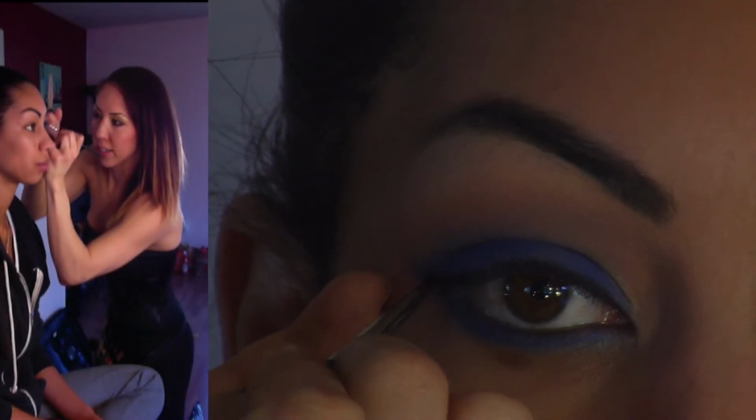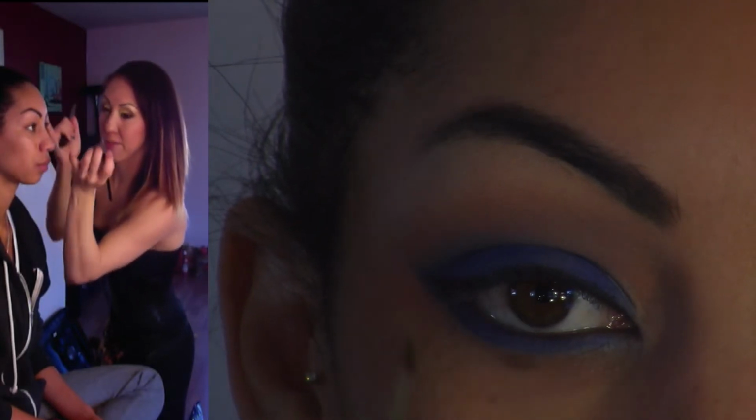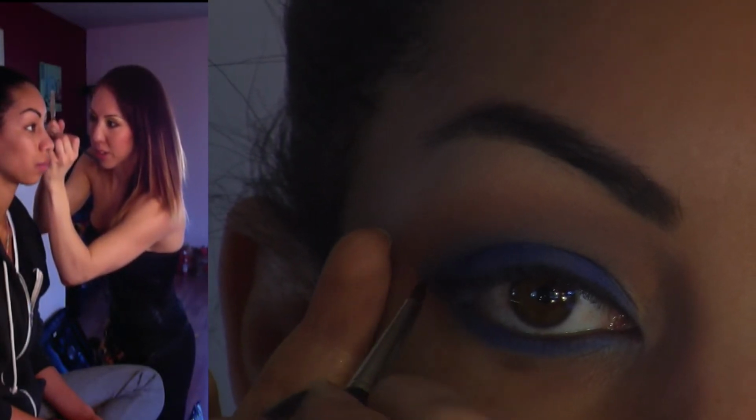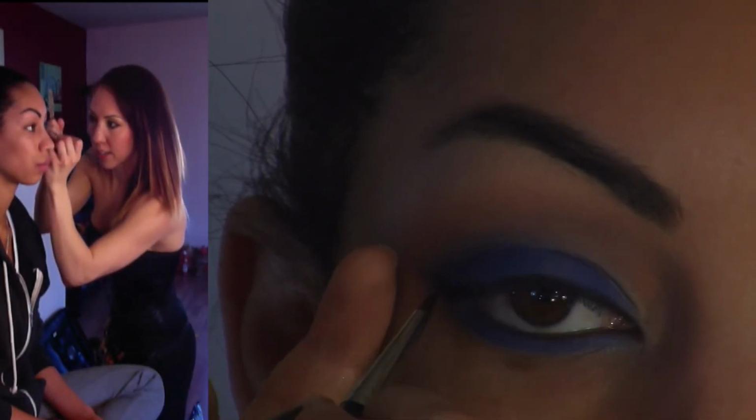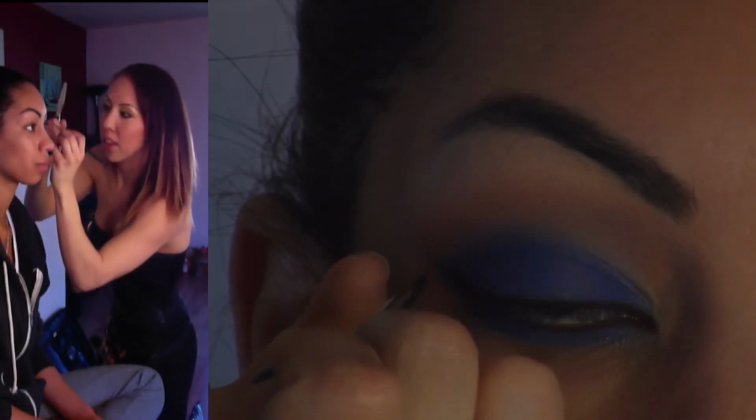So that's the trick, really. If I was doing both eyes at the same time, I would just do the wing on either side first, so that way my wings are even, and then I'd pull them in. Because you don't want to have one wing that's way up high and one that's going somewhere down south.